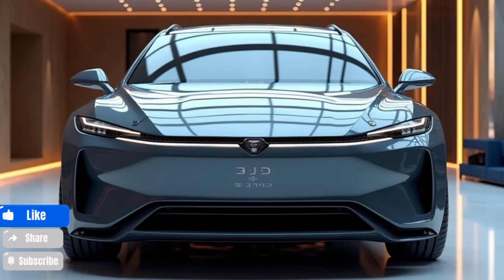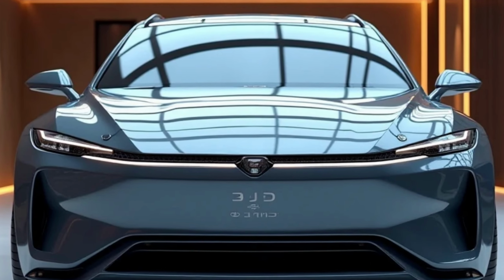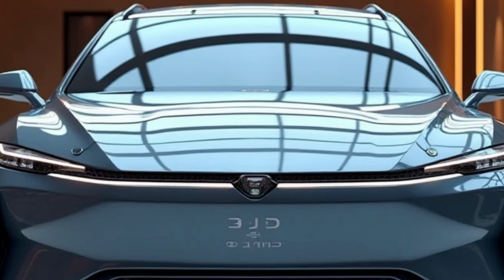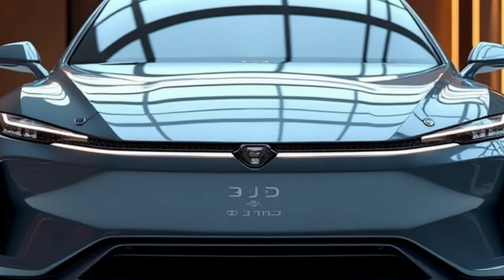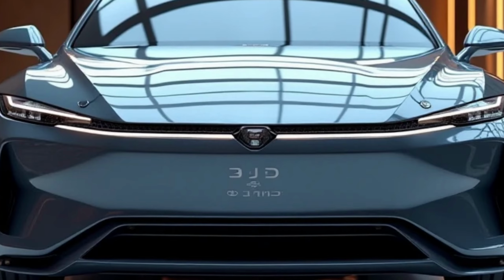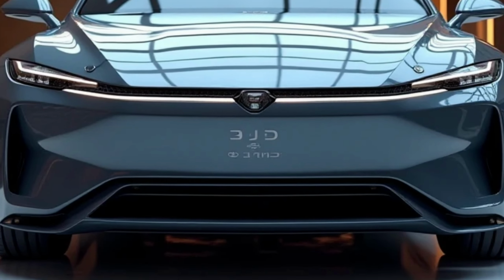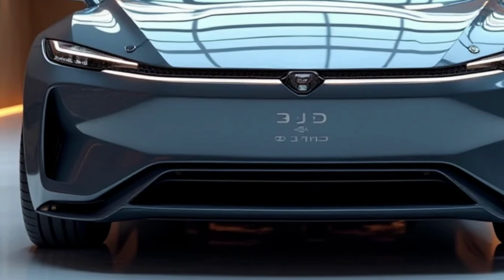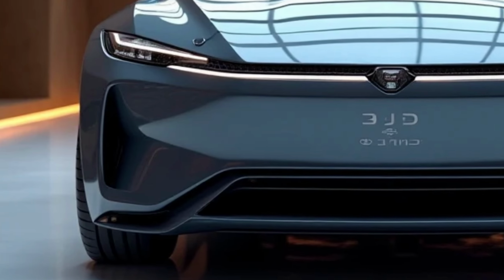Today we're diving deep into the 2025 BYD Atto 3, one of the most exciting electric SUVs in the market right now. BYD has been making waves in the EV industry, and the Atto 3 continues to be a standout model with its cutting-edge technology, stylish design, and impressive performance. In this review, we'll explore everything you need to know inside and out, so stick around to find out if this could be your next ride.